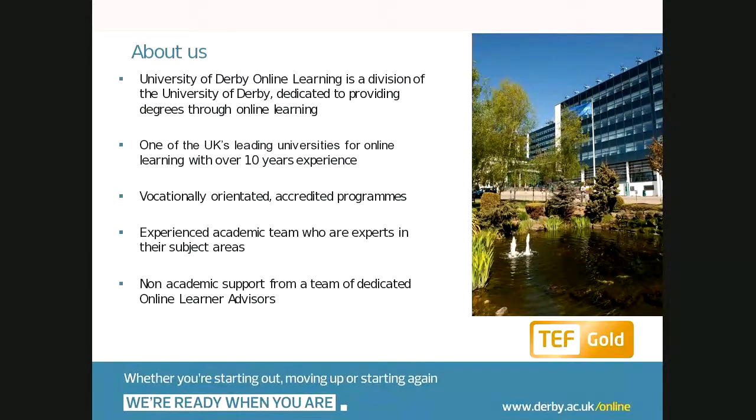We have a very experienced academic team. We have a core team who are based here with us in Derby, but we also have a range of academics that are spread all over the world. With online learning, one of the real benefits is that we can have academics and tutors who are based around the world, who bring their own wealth of experience and expertise, and they don't necessarily need to be here with us in the UK. So that adds value to your learning.